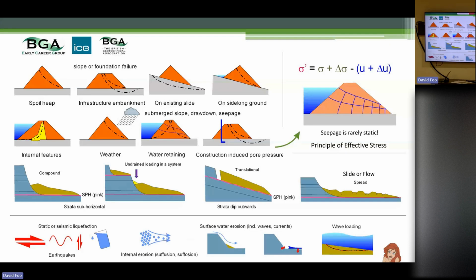So what I've done is I've done a whole bunch of cartoons here of the sort of scenarios in which slope stability can be important. You might have a spoil heap that fails. You might have an infrastructure embankment where the failure is either through the embankment fill or through the foundation. It's terrible if you build something on an existing landslide. And even if you just build it on sidelong ground, you might get water ponding up and then through flow that you didn't imagine. You might build something with dreadful internal features if you're unlucky to meet somebody who really doesn't understand about soil mechanics. Weather may have an influence. Submerged slopes are particularly difficult, and when you get drawdown, they're very, very difficult to deal with. And you may get construction-induced water pressures to deal with.